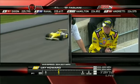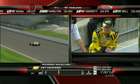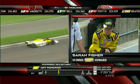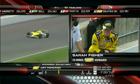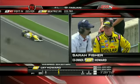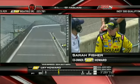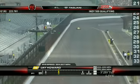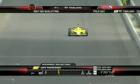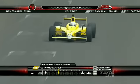Sarah Fisher looking on, car owner for Jay Howard. I know Sarah, they've been having the speed with Jay's car, but they've been struggling to find that speed, scratching their heads. But he's been throwing down some speed. 223.994 on lap number 2. White flag will indicate one more lap for Jay Howard, who resides in West Palm Beach, Florida.